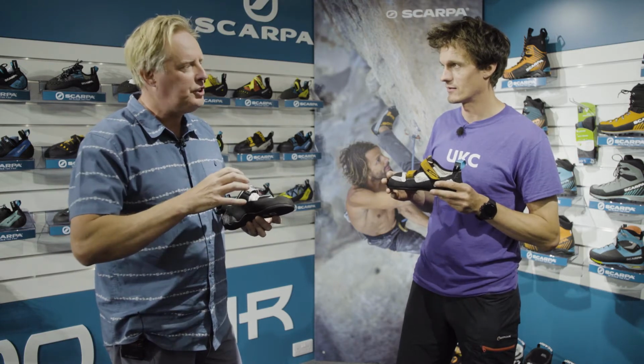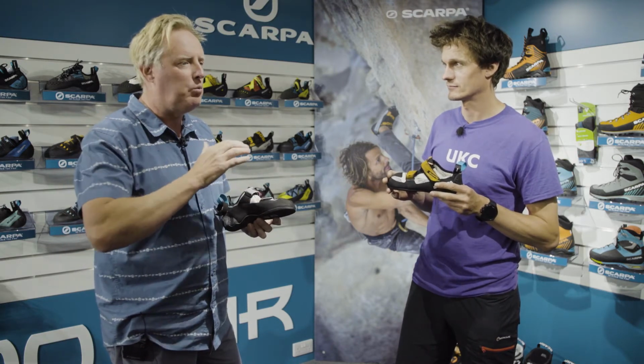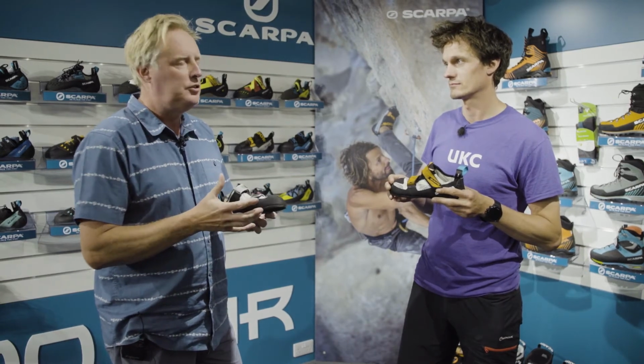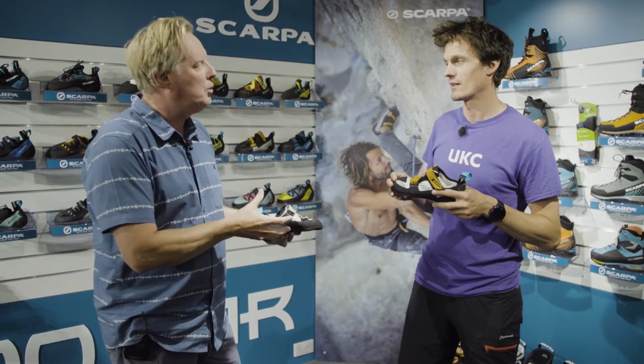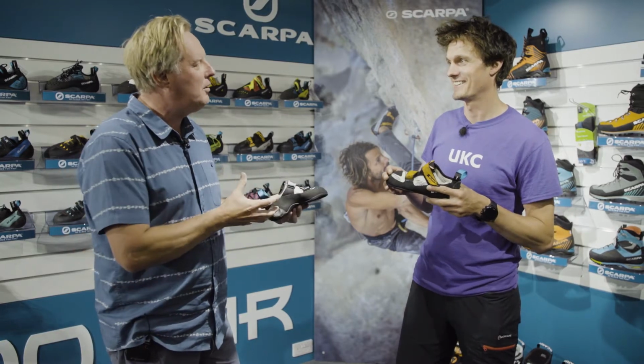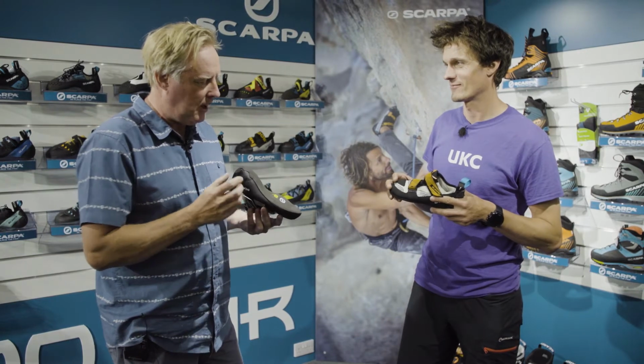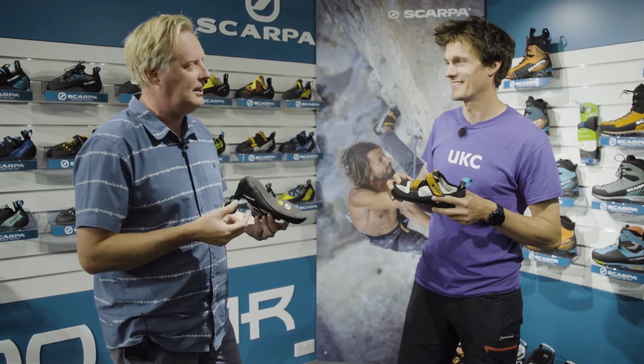We've got the Veloce in the range, which sits there for the wall-focused climber. We really missed that slot for someone who's going to be doing all sorts of things, whether it's sport climbing, trad climbing, a bit in the wall as well. But what we wanted to do here is create something that was truly versatile in terms of its use.